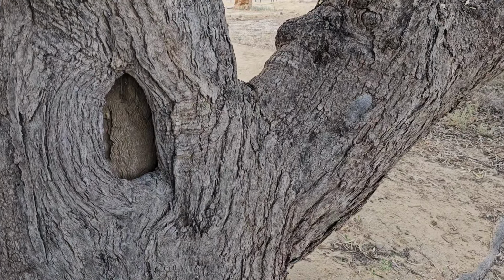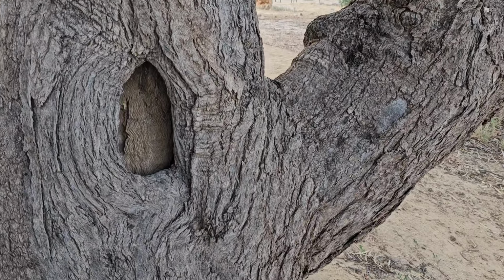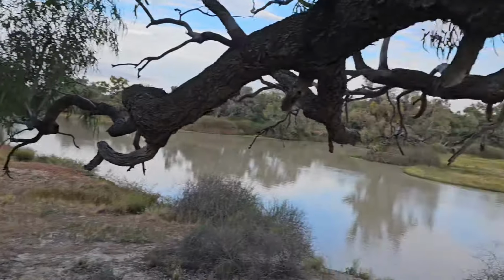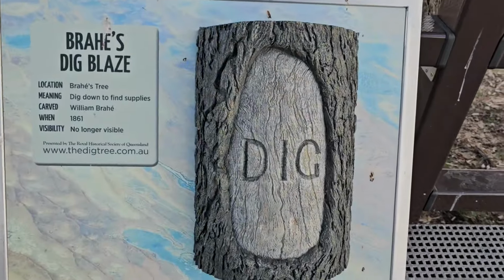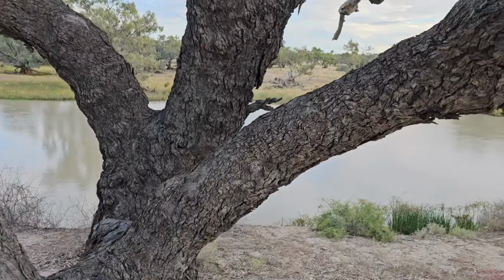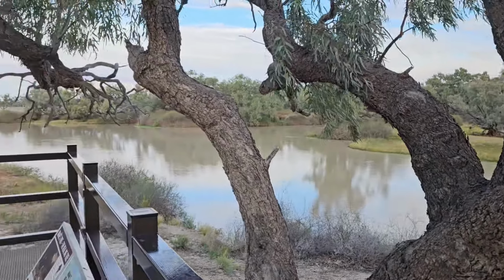You can see the blaze of this, which is the camp tree, is this hole that's left there now. And across here we have the actual dig tree. You can no longer see the DIG blaze on it because obviously it's grown over with time. I mean, 1861 till now, I think that's pretty understandable. And Burke and Wills' party was instructed to stay here for 4 months. They stayed for 4 months and 5 days, didn't they, Aiden?